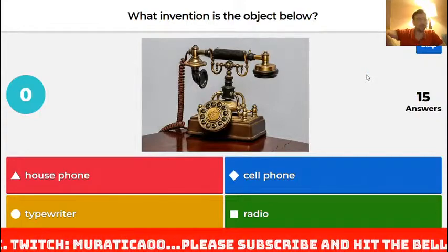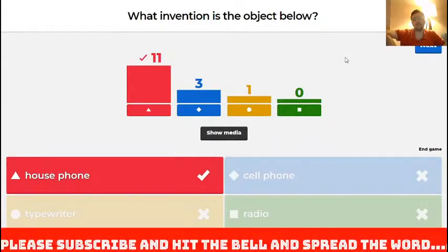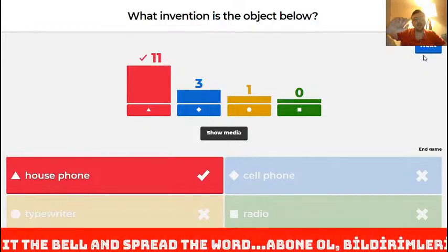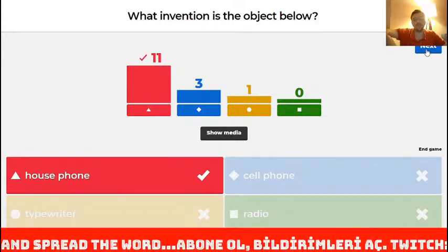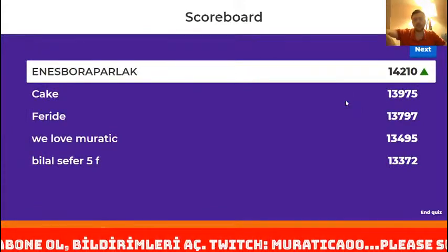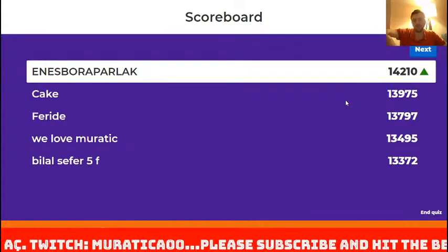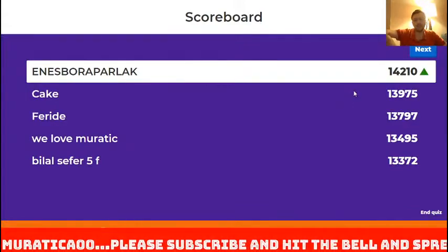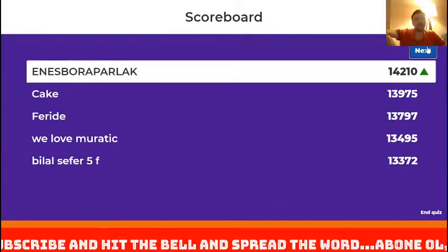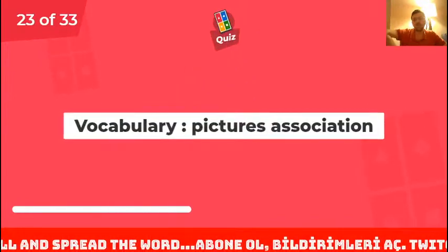Jasmine, no answering in the chat room. 11 people knew the correct answer. The guys who didn't see the image but answered, who are they? Please tell me if you guys knew it or not, or failed it. NS is number 1, Cake is number 2, Faraday is number 3, Willem Radica number 4, Bilal is number 5. By the way, Blah is making a comeback with 3 in a row. Congratulations. Here is the 23rd question.